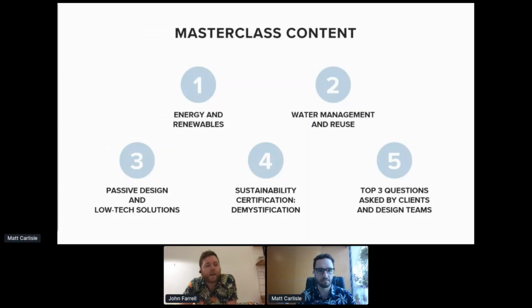And then the fourth section, this is a demystification of sustainability certification. We think there are quite mixed views in the industry on sustainability certification. So again, we're just going to run through the key headlines for some of the big sustainability certification systems, and explain really what the different routes for certification are.